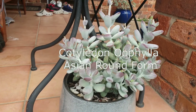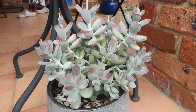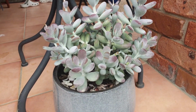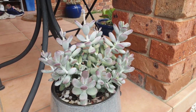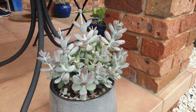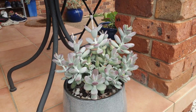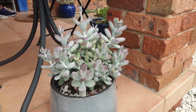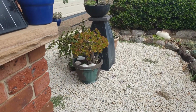And now I'm thinking of getting the variegated one of these, because I've seen in the internet they are so colorful, and that would cost me an arm and a leg. This one is expensive. That one is much more expensive than that one.